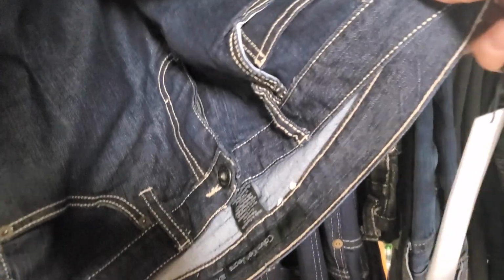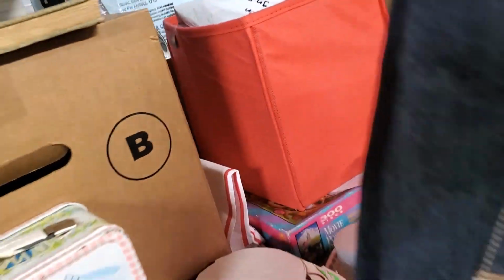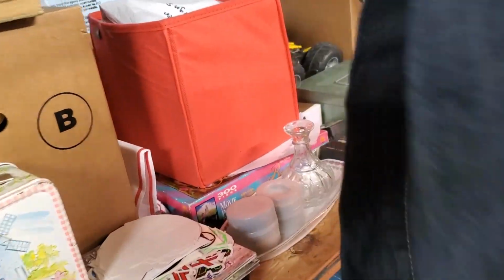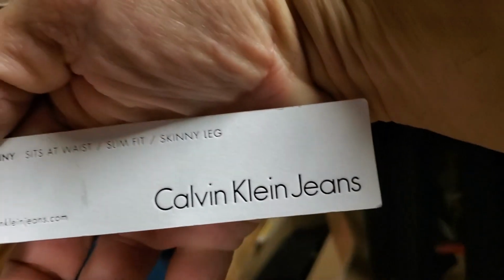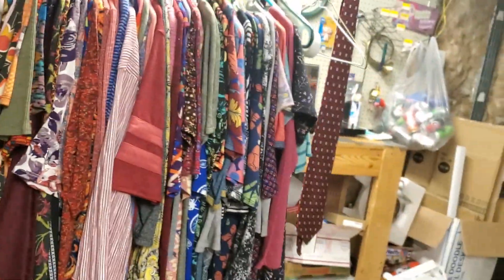So I picked these up because these are new. At first I thought they were men's. They're not men's. They're women's Calvin Klein 3214. So they're just plain Calvin Kleins. I think these are old too. I think these are a little bit older. What's that? Sits at waist, slim fit, skinny leg, which is good. So they'll definitely sell. Okay, so that about wraps it up.